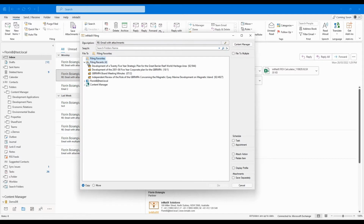Now, once a user selects to file an incoming email, they would see this filing window where they have several options that they can perform together with filing. So first of all, I can select an existing container I have in my recent history, or I can search for a new container straight from here.